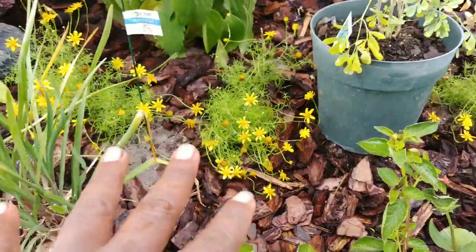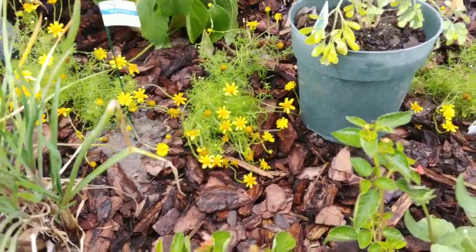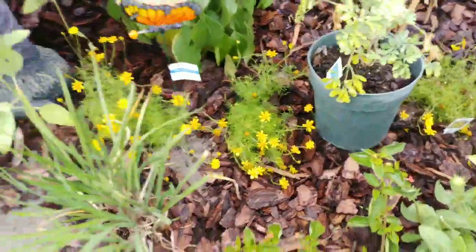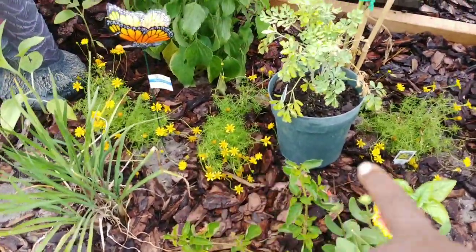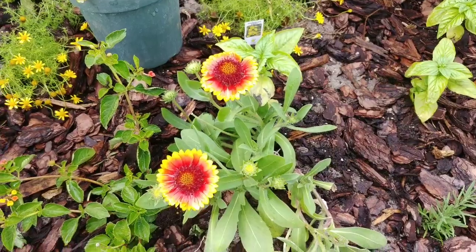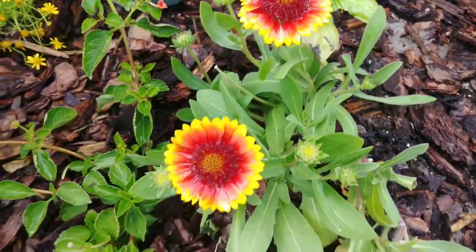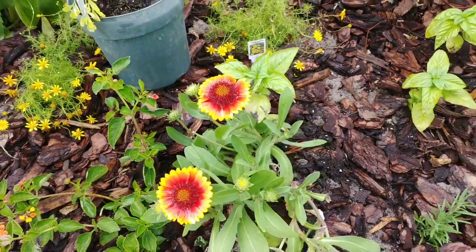But I got this because it's drought tolerant. It's actually good in sandy places and places that don't get a lot of water. You will find stuff like this along the beaches. And this is a blanket flower. It's considered a weed, but it's an actual beautiful flower. I love these flowers right here. They're in our community garden, just popping up everywhere.